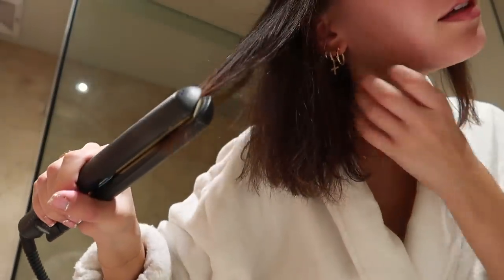I'm just running the straightener through my hair so that it's not so fluffy. So today is the 28th of December, meaning we are currently in the middle of that really weird week where no one knows what to do with themselves, everything's closed. I actually enjoy this week, and pretty much I usually just try and get a lot of stuff done.